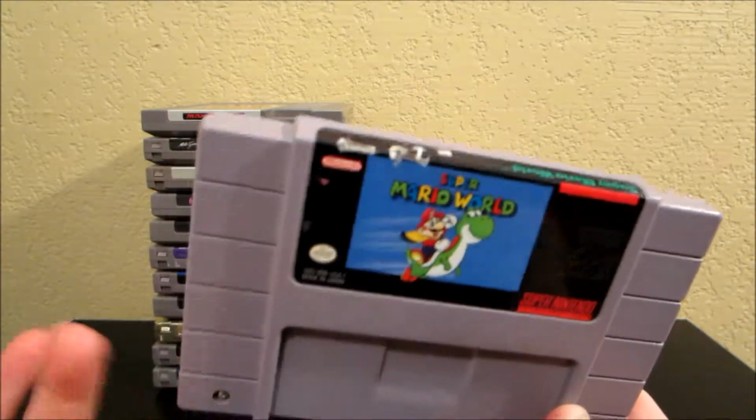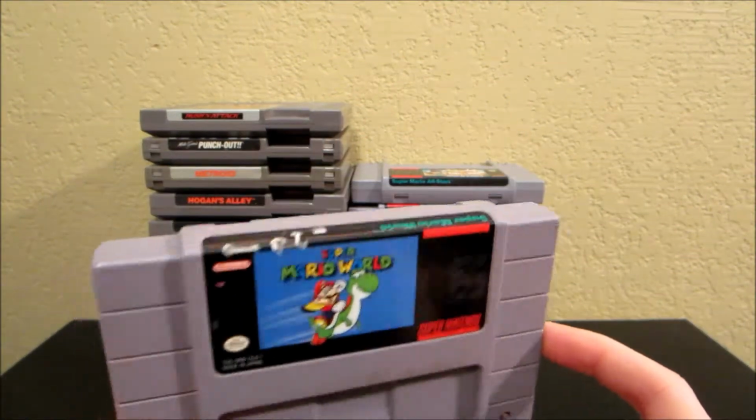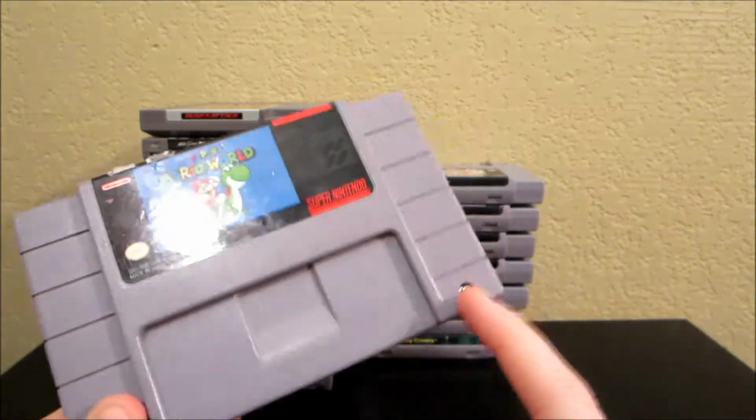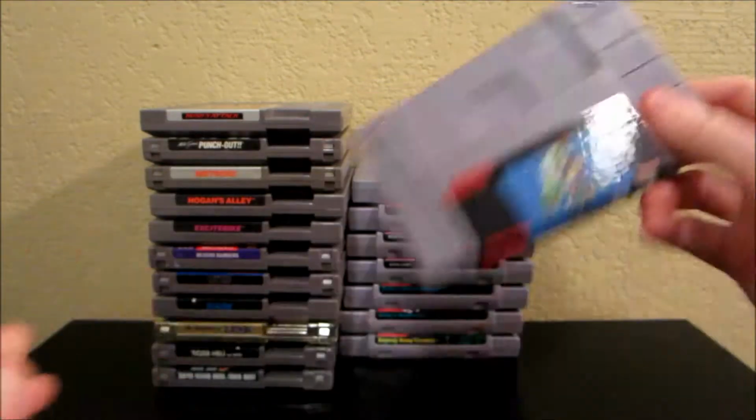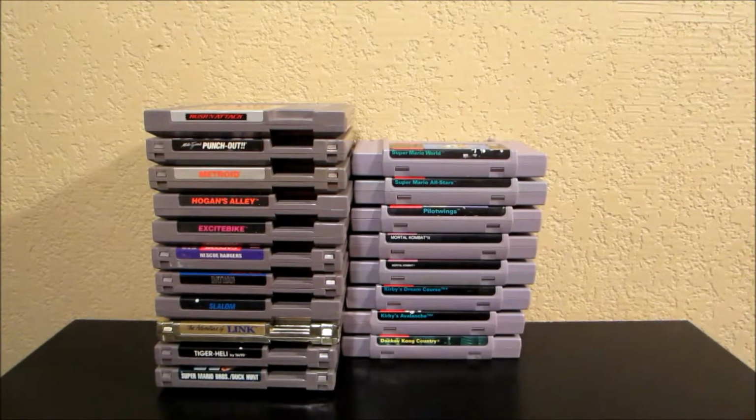I guess she didn't see it or notice it or whatever. And she asked her manager how much he wanted for it, and he said 10. So I got this for 10 bucks instead of 20, which is what they had the other copy marked at. So even though the label is a little messed up on the top there, I still think I got a good deal on that one.